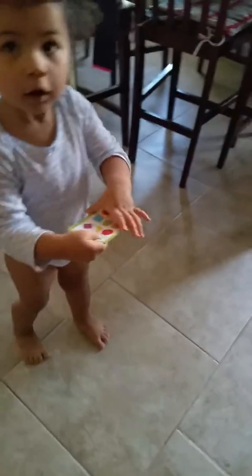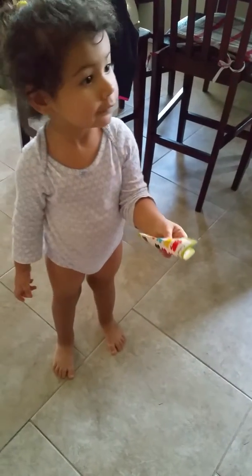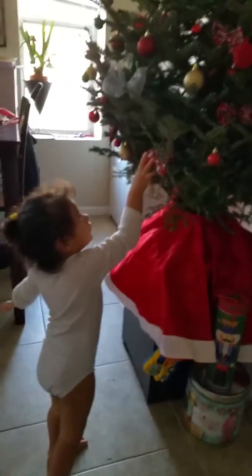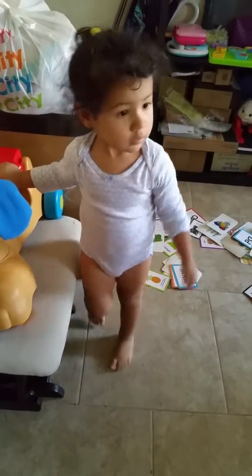Show Mama. What is that? Show Mama the shapes. Can you show Mama shapes? Can you read them? Is that awesome? No, we don't climb that. That's not how that plays. We gotta put that on the floor. Christmas tree.